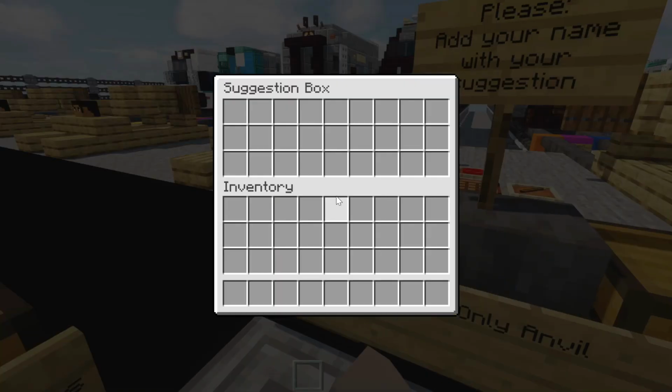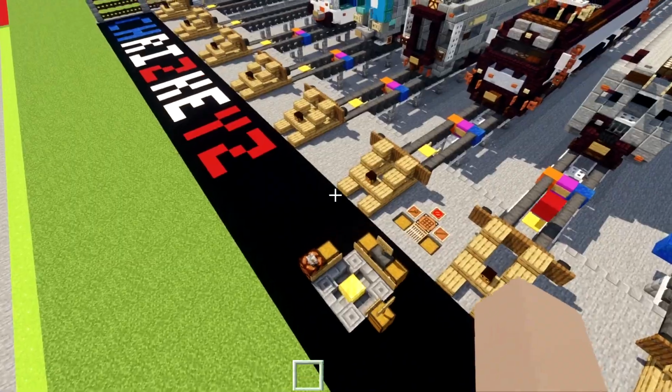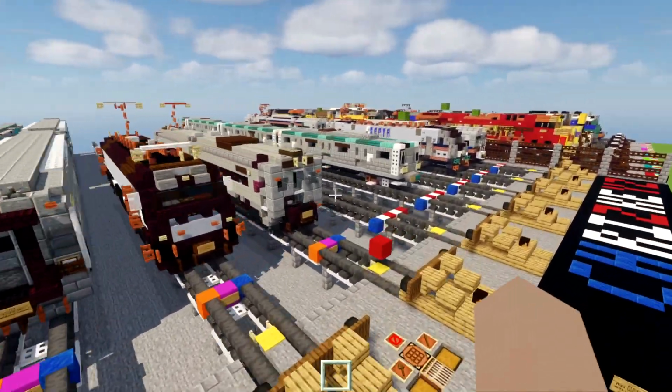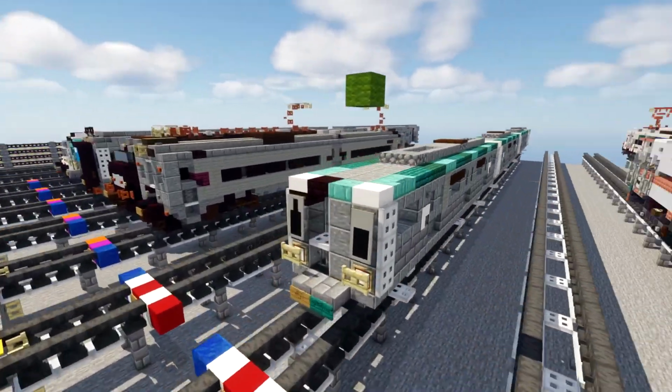So apparently he has a suggestion box. You can leave stuff in. I don't know what that bell's for. But here is his new train. So he actually labeled the new trains with the green wool. I asked him to do that, so it's a lot easier to look at.